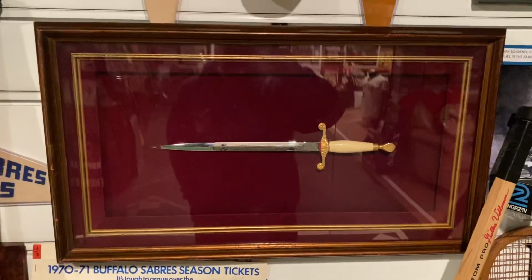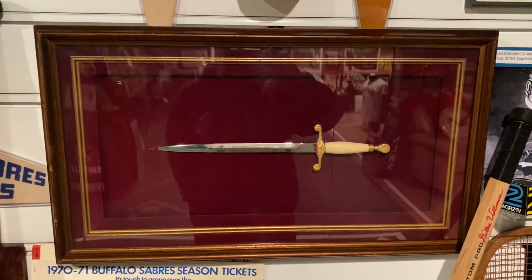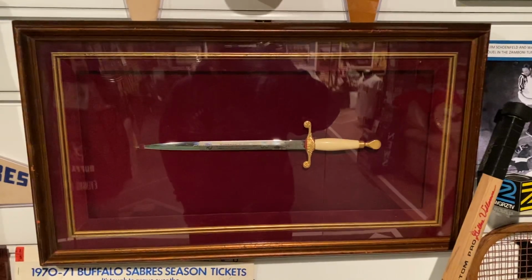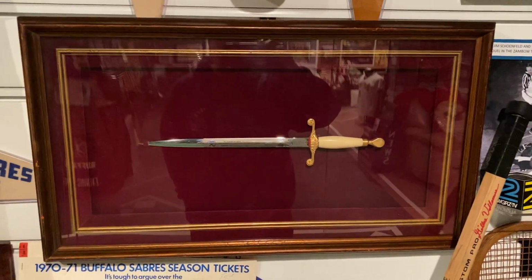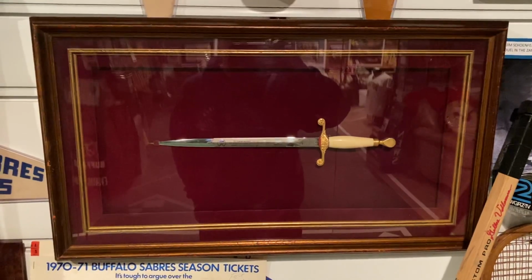So if you happen to find one of these, or a sword or a puck, and you would like to find a home for it, or you need help, please give me a call, send me an email or a message, and I'll work with you to try to find a buyer for those things, because these are very, very rare to find.